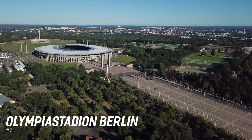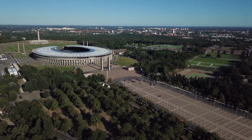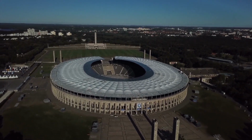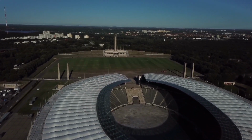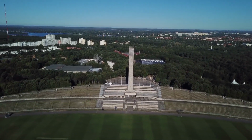Number 7 is the Olympiastadion Berlin. Olympiastadion is a sports stadium in Berlin that was originally built by Werner March for the 1936 Summer Olympics. Today, the stadium is part of the Olympia Park Berlin, and few sporting arenas have seen so much world-changing history as Berlin's Olympic Stadium. A behind-the-scenes tour gives access to VIP areas, changing rooms, and the underground warm-up training hall. Visitors can also get a great view of the stadium from the edge of the blue running track and learn about the history and architecture.